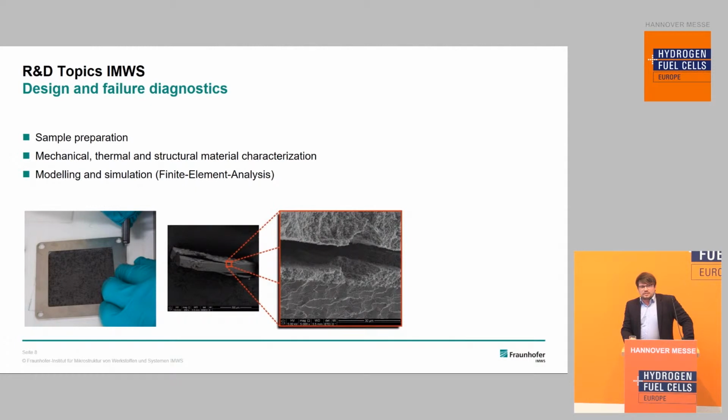Then our research topics from the institutes are design and failure diagnostics. So we're focusing on microstructure analysis, and a really important part of that is the sample preparation. So we can not only evaluate the electrolyzer, but we are also in the process of engineering and material science, and of course modeling and simulations.